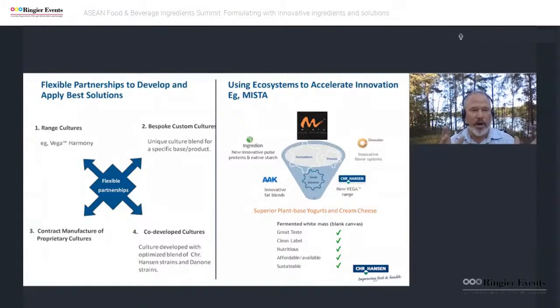We work in a range of different ways with customers, so we have flexible partnerships where we either have range cultures, we can make bespoke customized cultures, we do contract manufacture of proprietary cultures, and in some cases we also do co-development where people might have their own cultures and we can mix them with our strains also to produce an optimum outcome. We're using ecosystems to accelerate our development, and that is working very closely with other players in other segments of the supply chain.